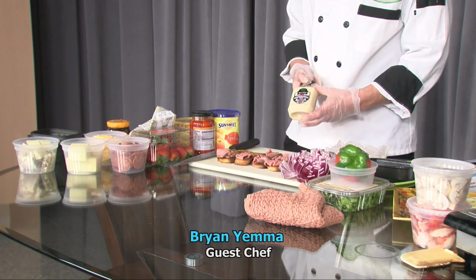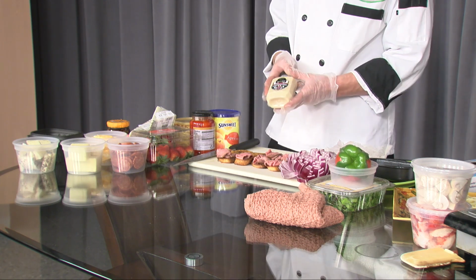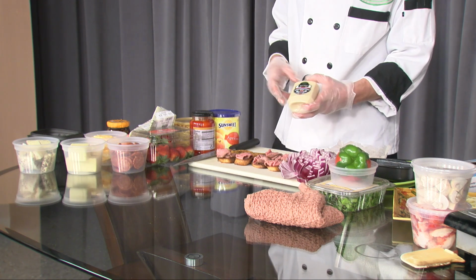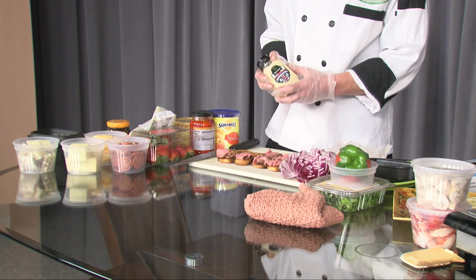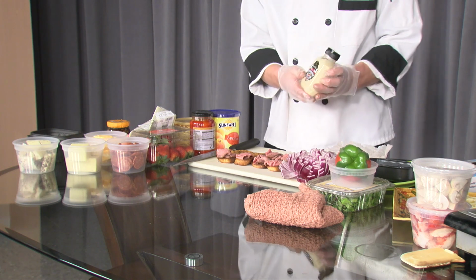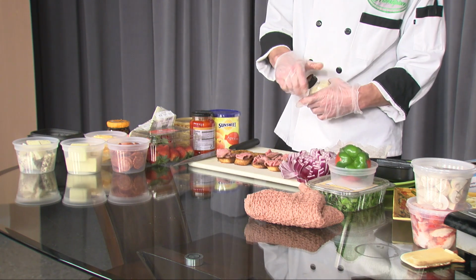Now, if you wanted to make this yourself, you could do it. You could get some ground horseradish, mayo, sour cream, put a little Worcestershire sauce in there, a little salt, pepper, maybe a little splash of Tabasco, and you can make a really, really nice horseradish cream sauce. Again, everybody's time sensitive, and we're trying to move things along. So Boar's Head actually makes a pretty good horseradish cream sauce, which I'm going to use today.